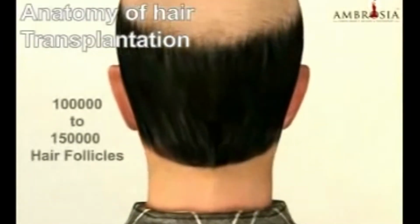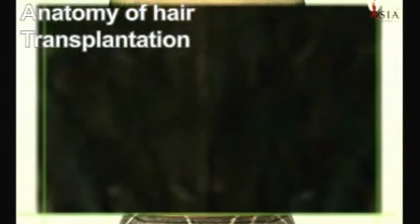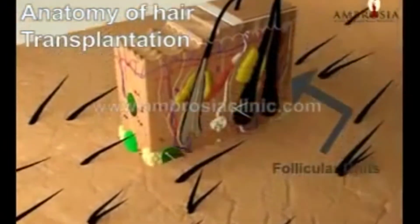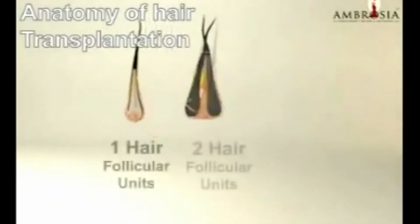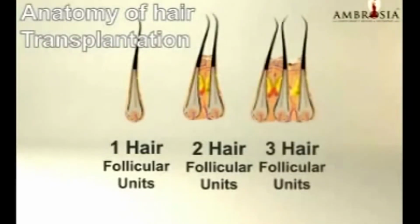There are about 100,000 to 150,000 hair follicles in the scalp. These hair follicles are arranged in groups of 1, 2, 3, or 4 hair called follicular units. Modern hair transplant method of follicular unit transplantation (FUT) involves dissecting out intact follicular units as they are found naturally on scalp and implanting them in bald scalp. FUT gives most natural results with least damage to the follicles.